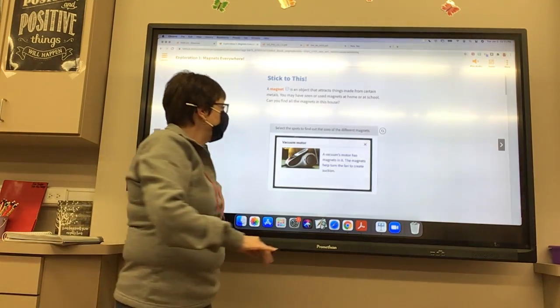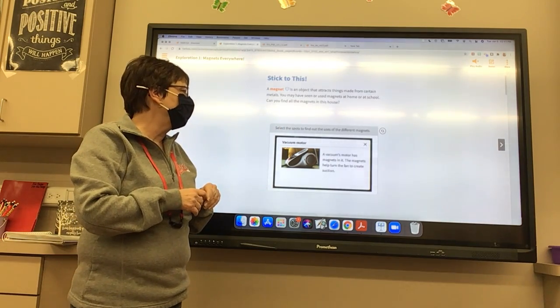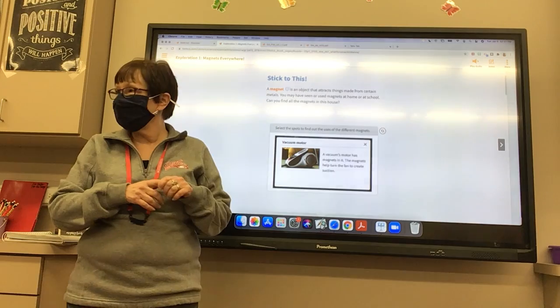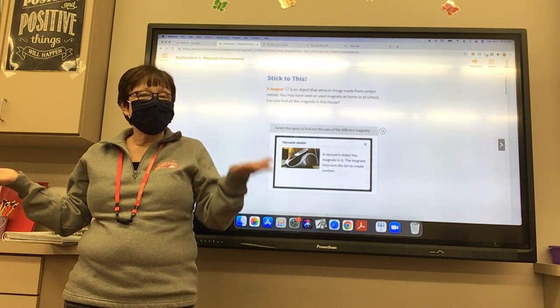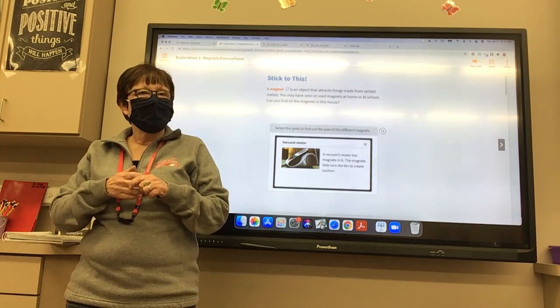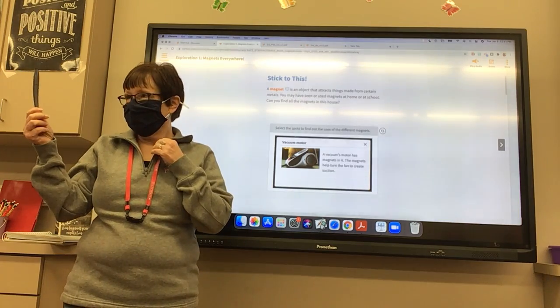And here is an interesting one. A vacuum's motor has magnets in it. The magnets help turn the fan to create suction. So who knew that a vacuum cleaner had magnets in it? Yes, Logan? There's actually a magnet on the pen. Oh, yes. There's a magnet in the pen.